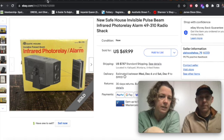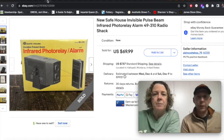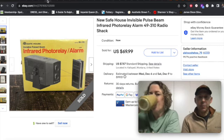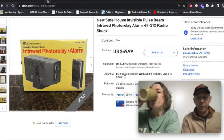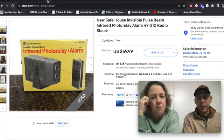What is it exactly? It's like a motion sensor. It's the old school motion sensor. The beam of light comes out of one, bounces off the reflector and goes in. Basically it's a switch, and people use these a lot for driveways.